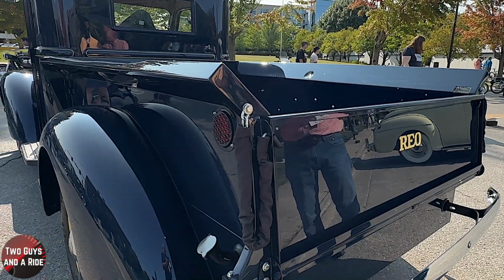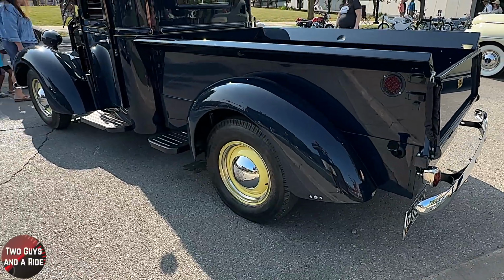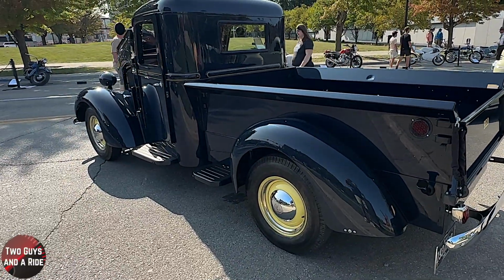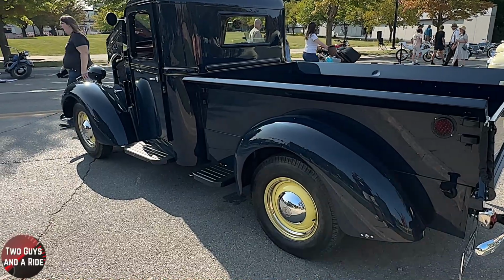This was one of, I think, three to four options that year that they offered this pickup in. I know that they had yellow, green, and blue were the colors, and maybe red I had heard at one time.